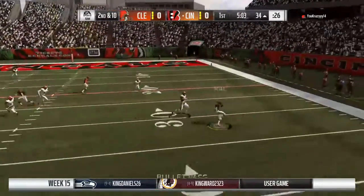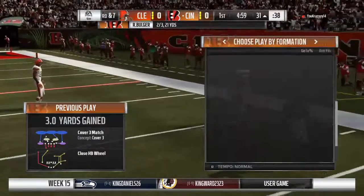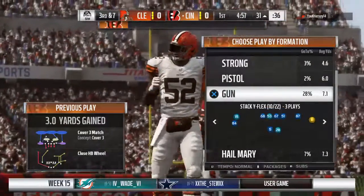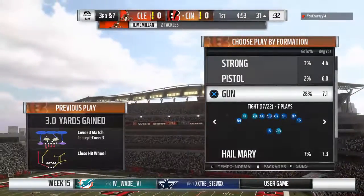Here we go now. Back to throw now on 2nd and 10. Underneath for Johnson. And this time not quite to the 30. It'll be down at the 31-yard line. Give him 3 on the play, and that'll bring up a 3rd down.